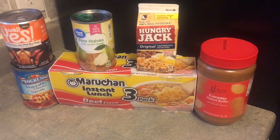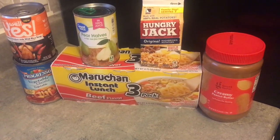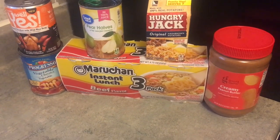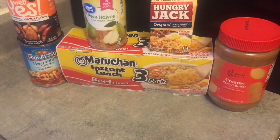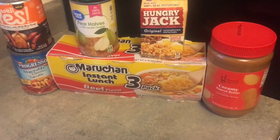Food. And basically this would be food that you can eat right out of the container, right out of the can, or just add water or hot water and eat. And I know personally for me, a jar of peanut butter and a spoon and I'm good.